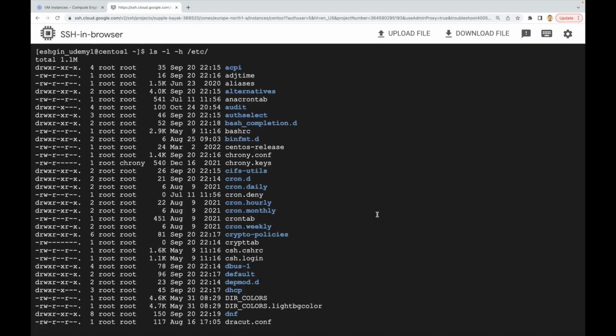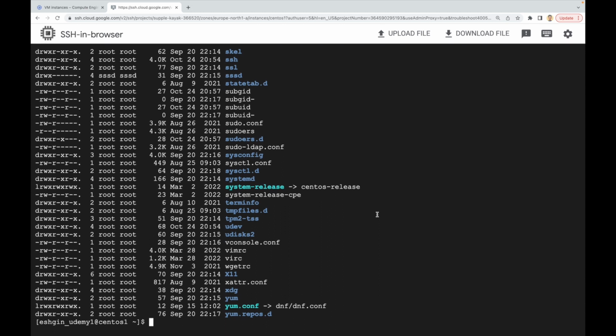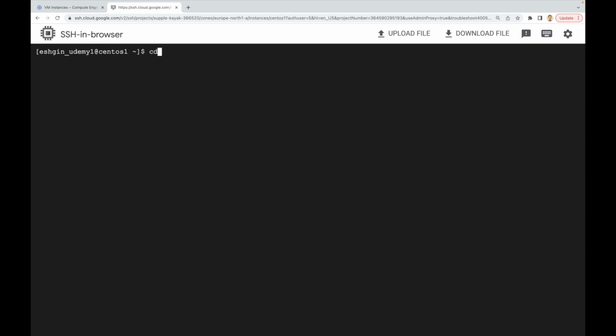Let me show you one more command. It is the change directory command. Let me clear the screen first of all. The command name is cd. So cd means change directory. Before that, let's print our working directory. As you see, it is home udemy1. This is our current directory. And if I want to go to the etc directory, I need to use this command, cd.